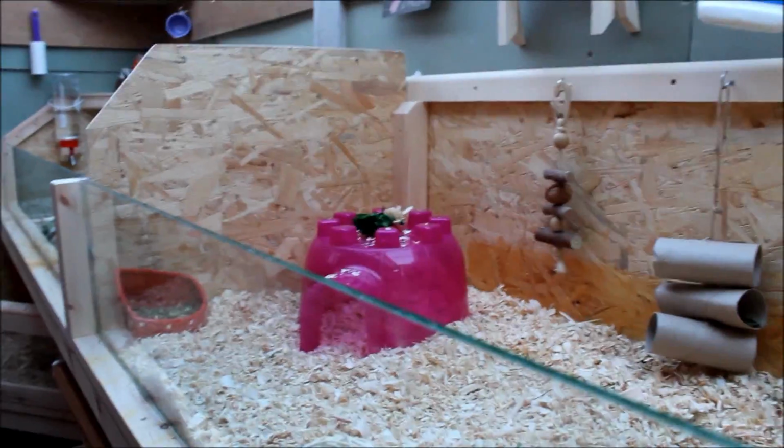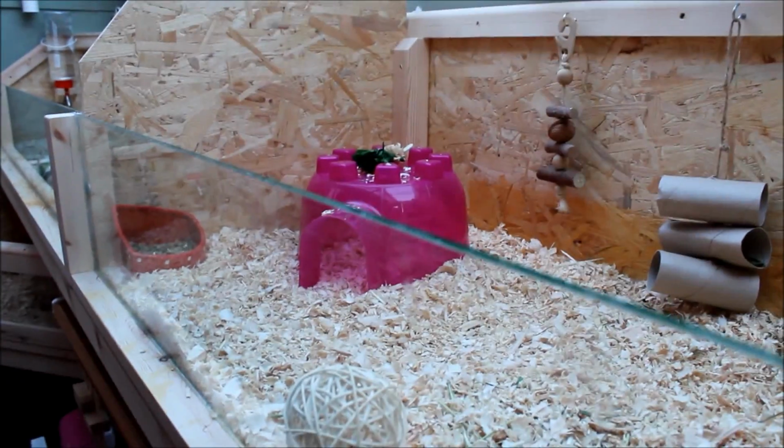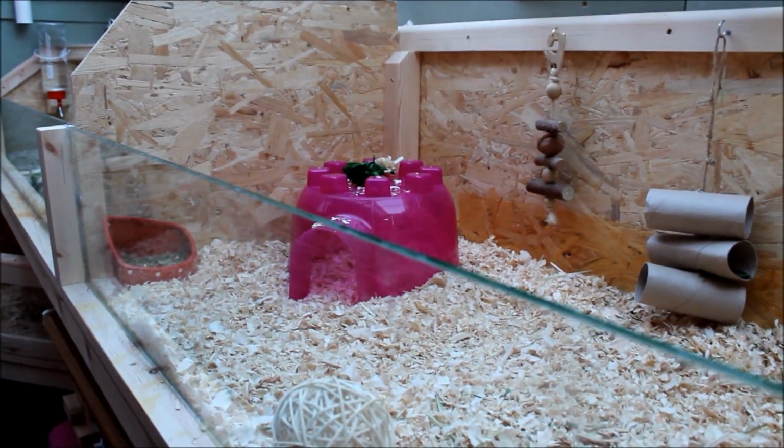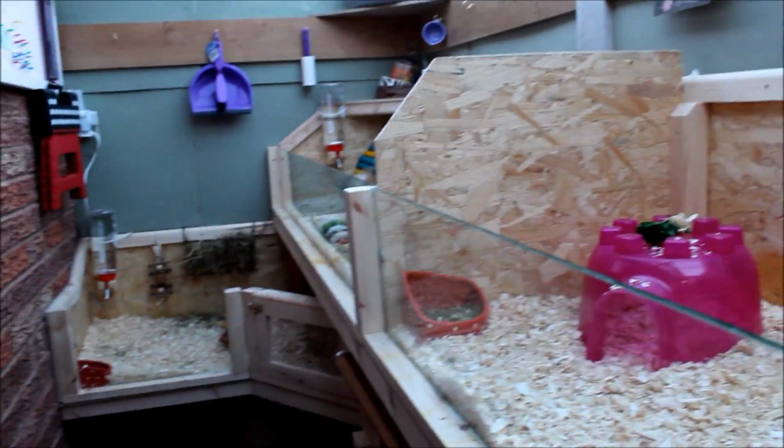Not that they're not protected, but they won't be as frightened when I approach, because they'll be able to see me, whereas in hutches it's quite a lot harder for them to see. So happy. So I'll go ahead and do some cage tours so you can see them.